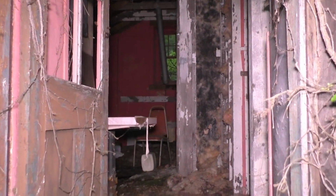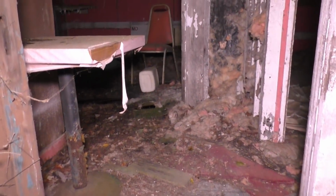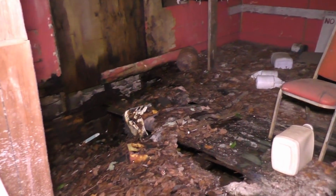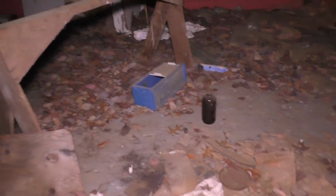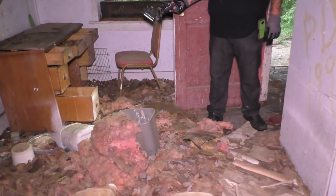This one's in pretty bad shape. Hello? Yeah, we won't be going far in this one. Roof is completely collapsed. Floor is collapsed. Newspapers in here. I'm not sure if this was living space or maybe a food quarters. It does continue that way. 92 on the paper. 92? Yeah, 1992 on a newspaper found on the ground.